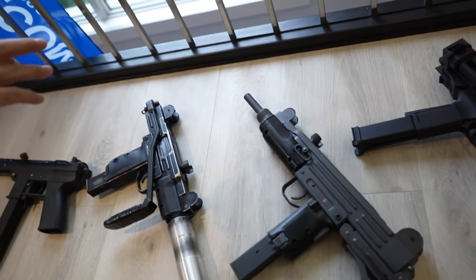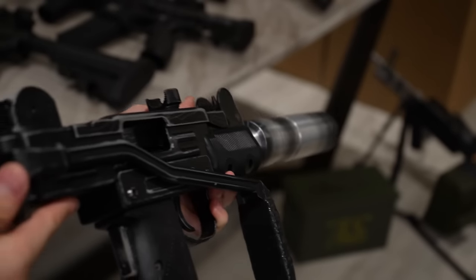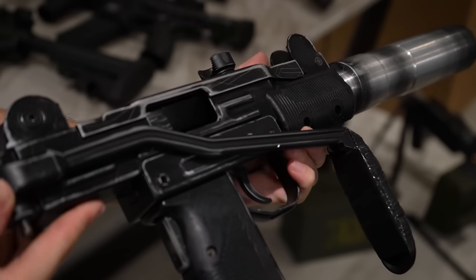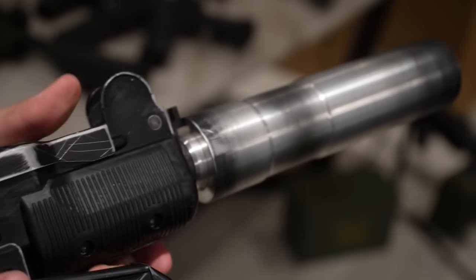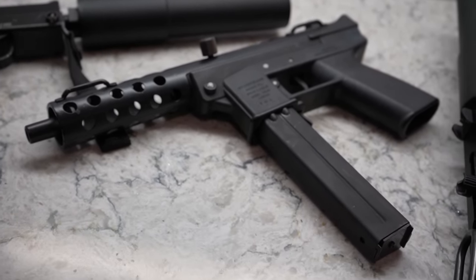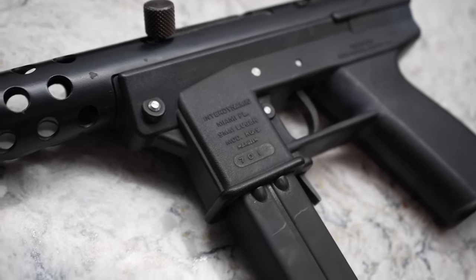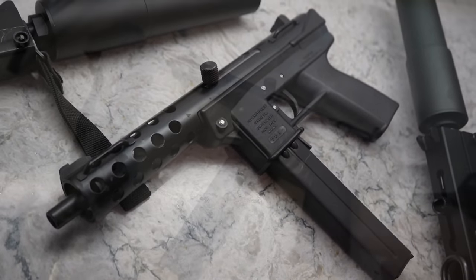Beside that, KWC Mini Uzi. Not too much to say about it. This presser's pretty cool though. A buddy actually machined that for me. This is my oldest gun, not my first gun, but my actual oldest gun. It might even be 80s, 90s. Mersion KG9.